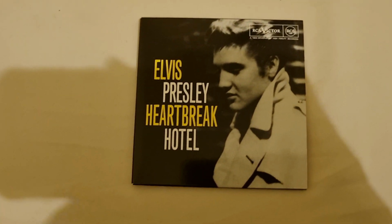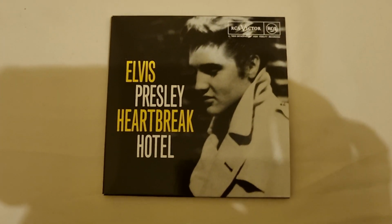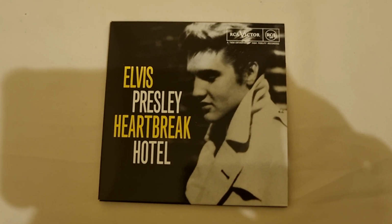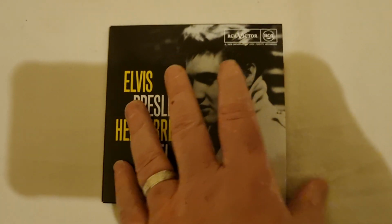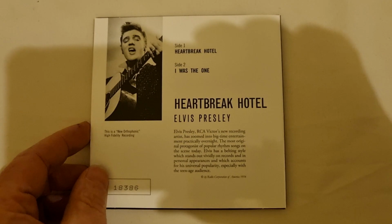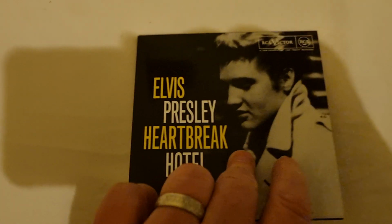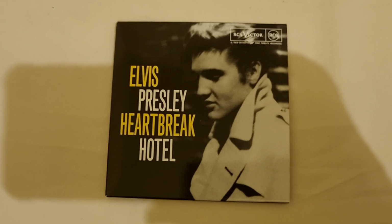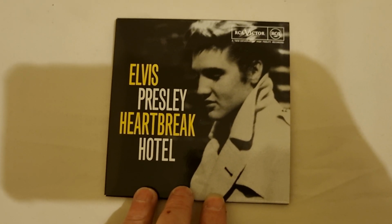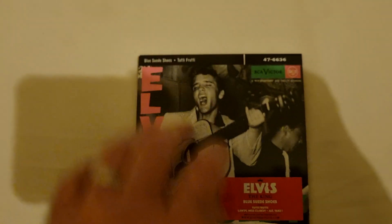Heartbreak Hotel. Heartbreak Hotel was released in 1956, and in the UK this song reached number 2, and in the US it reached number 1. On the B side of this CD single was the classic I Was the One. Now for me, a favourite early song of mine, Heartbreak Hotel. I love hearing that song, and again, a well-deserved number 1 in the US of A and a number 2 in the United Kingdom.